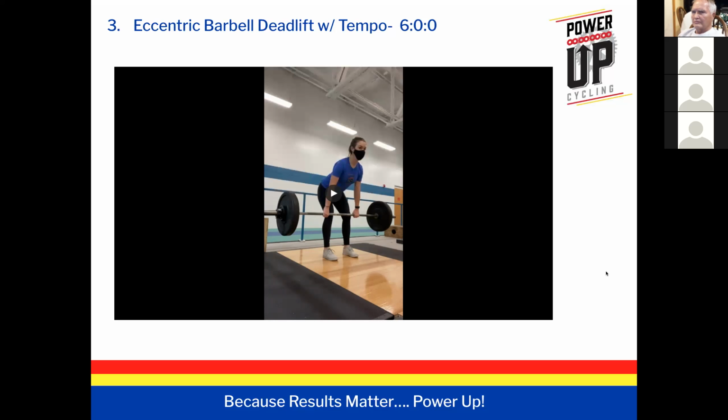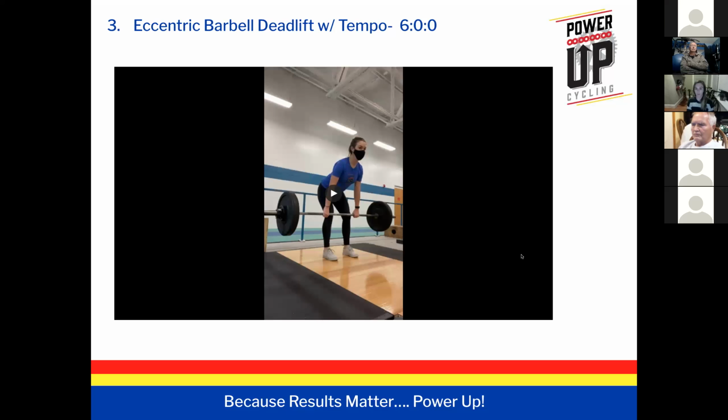Let's see, I'm trying to think of an example. Something like that, where you're doing that much volume, I would probably do that more early on in the strength phase. That's something I wouldn't do closer to the start of the season, because I feel like you'd get a lot of hypertrophy and a lot of volume in the legs. So that's something I would definitely do earlier in the off season, if that makes sense.